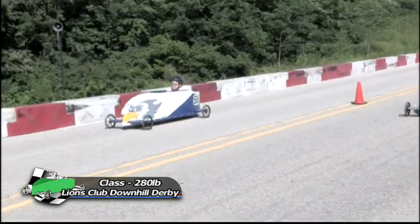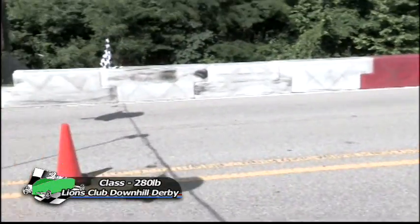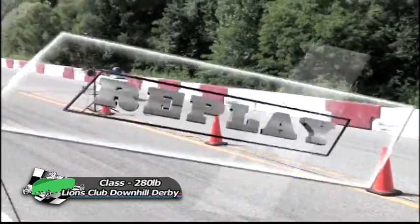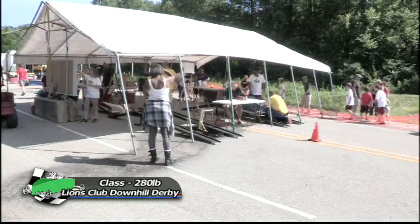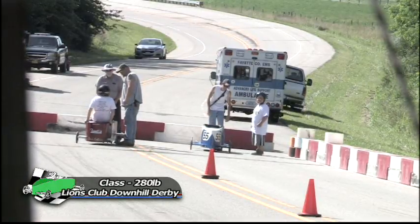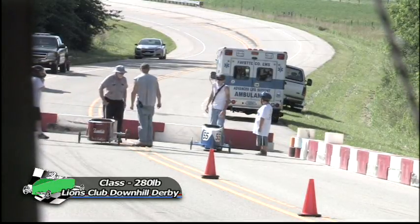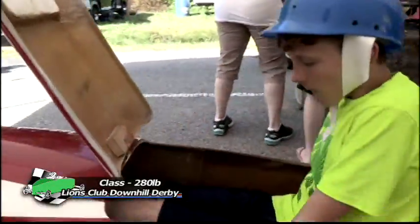And that's the first defeat there for number 316, Dylan Lawson. So he's in the loser's bracket. Again, he can still come back and win. They have to time it out with all the cars down there to make sure they come up here. And here they go.